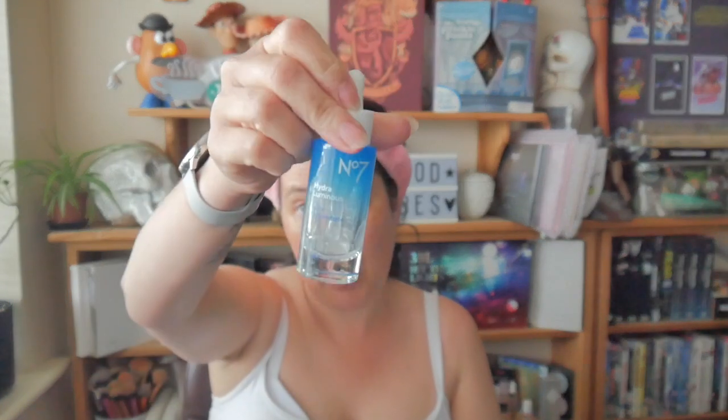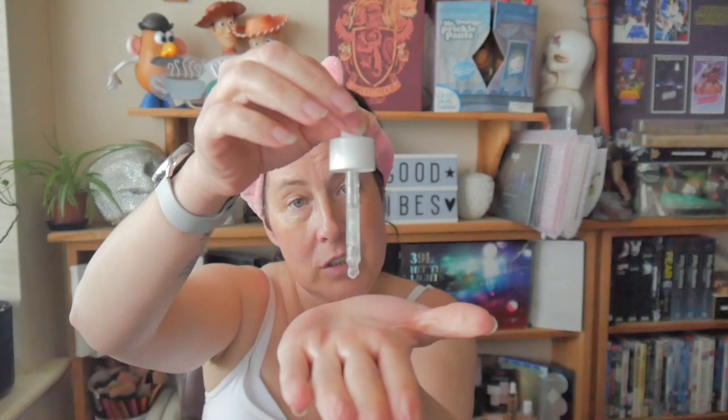Next, which I've pretty much finished, I am done with this. This is the Number 7 Hydroluminous Water Concentrate Pure Hyaluronic Acid. Right, I've pretty much finished this, so I only put it in my stash just to get it finished up really. So just a couple of drops. That's probably too much. Let me try and suck it back up. This is obviously not going to last the whole month of May. And I'm not too bothered.